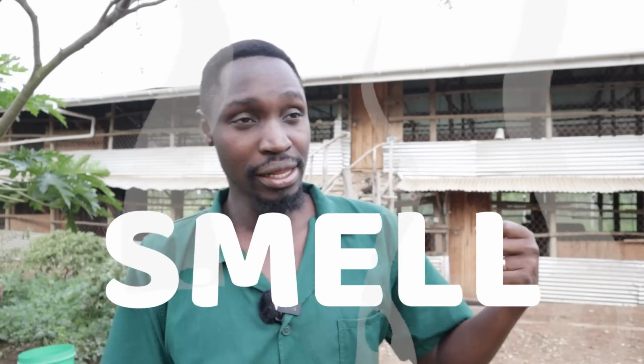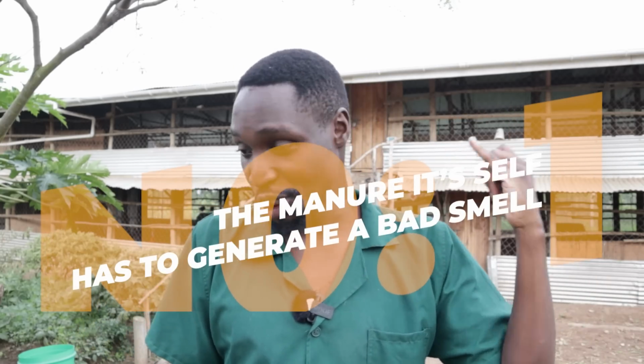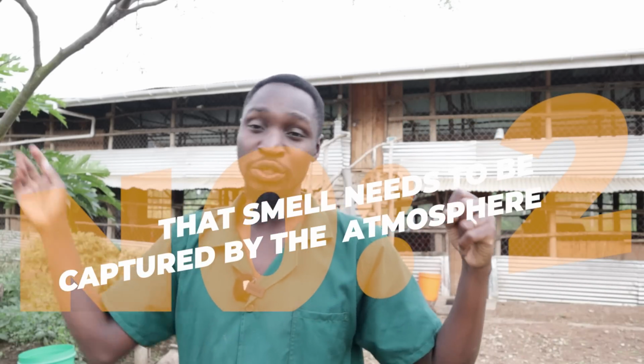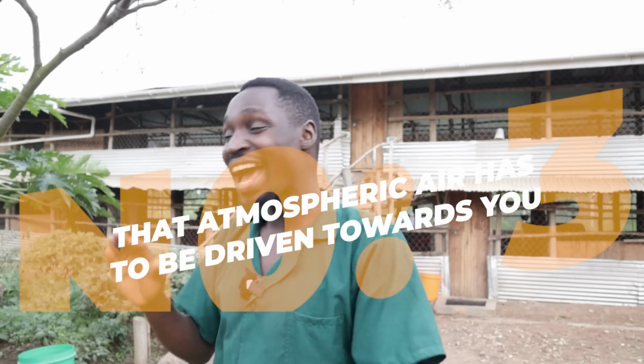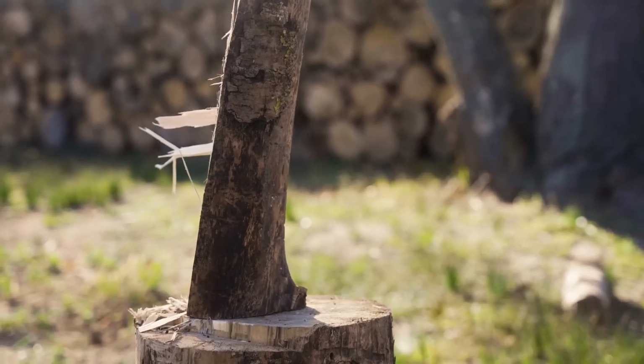So for you to be able to smell the terrible smell, one of three things has to happen. Number one, the manure itself has to generate a bad smell, okay? Number two, that smell needs to get into the atmosphere. And number three, that atmospheric air has to be driven towards your receptors, that's in the nose, where you can smell it from. So if we can manage to cut one or more of those steps, then we solve the entire problem, because we shall not smell any manure anymore.